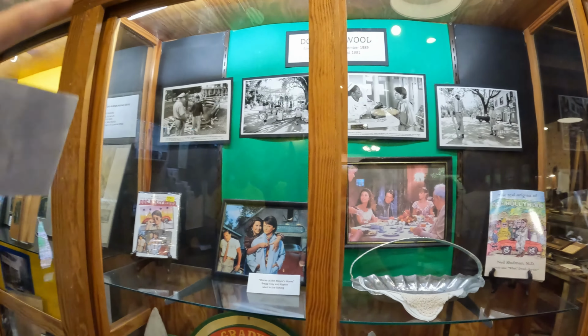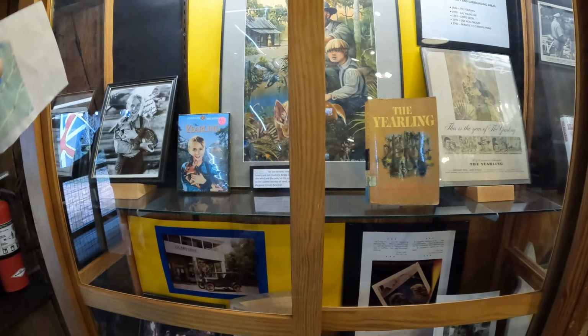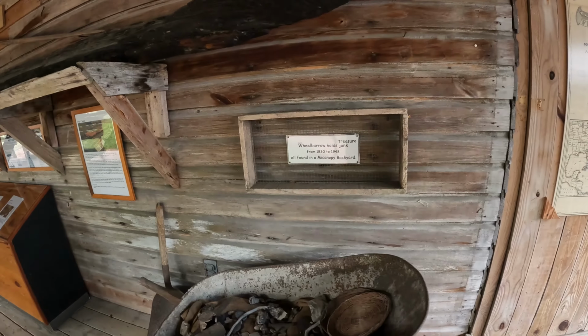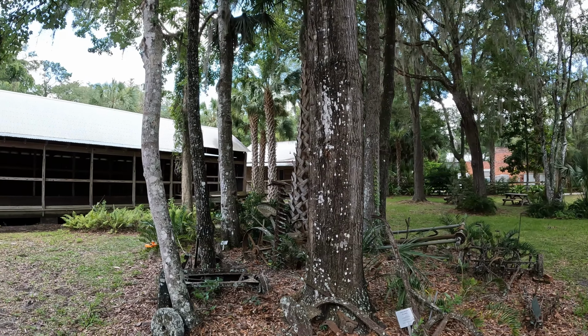I have Doc Hollywood stuff here, including the sign. The Yearling is not too far from here either. It's actually recommended that you pay $2. You don't have to, but this is how they help for volunteers and that. And they do accept credit cards.